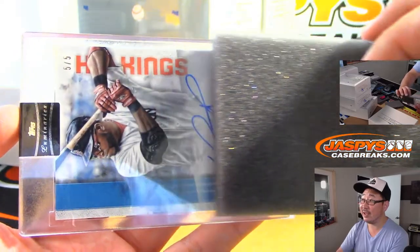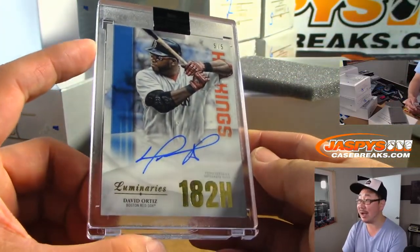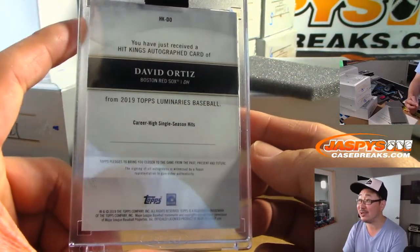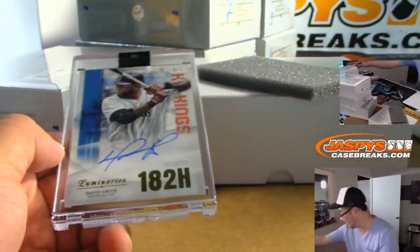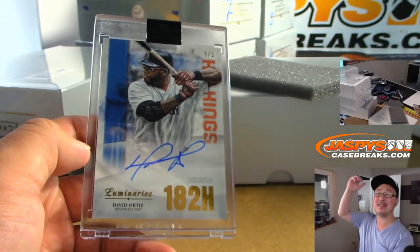5 out of 5, Hit Kings. David Ortiz, wow. Career high single season hits. He had 182 hits in one season. That's pretty great. Michael, all aboard the Big Hit Express. Woo woo!